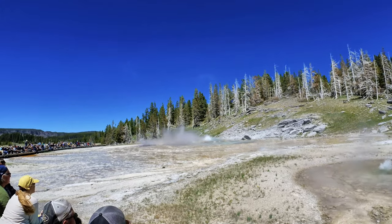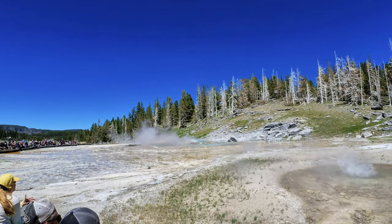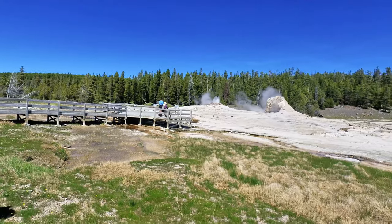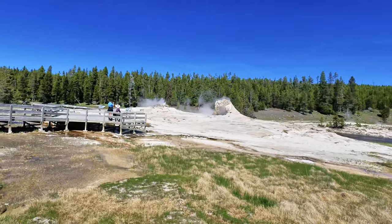We stayed for an hour and a half after the predicted eruption time without seeing the geyser go off. We finally gave up on it and continued our stroll along the Upper Geyser Basin.